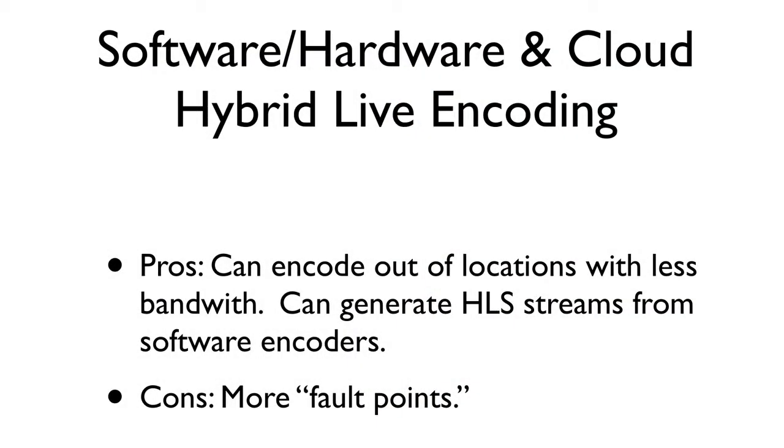So, yeah, again, some pros are that you can encode out of locations with a lot less bandwidth. You can generate HLS streams from something like Wowza, Wirecast, which is great, or even Flash Media Encoder. The only con I see is that there are a few more fault points. You're bringing one more person into the mix, and so it's one more place you have to look that something might have gone wrong.